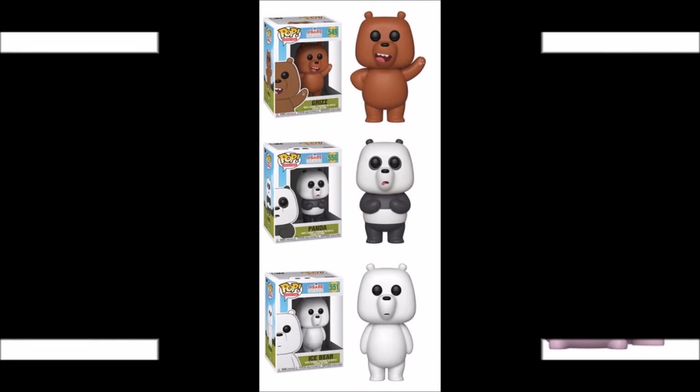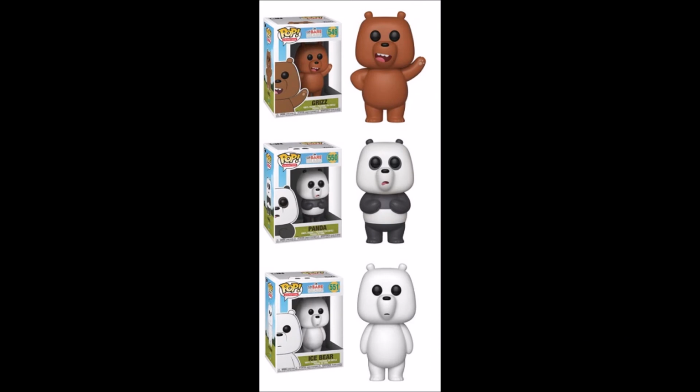And then we've got the Cartoon Network show We Bare Bears. I really don't know what this show is about. All I know is that it's 3 bears that actually walk around stacked on top of each other, and you can get all 3 of them very, very soon.